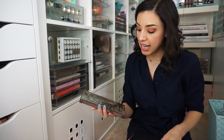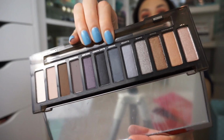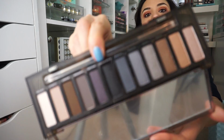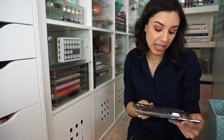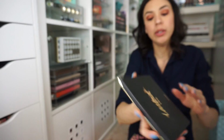Then we have the Naked Smoky palette. I've never used this, you guys. I actually bought it when it was like $20 or something. Ulta had a promotion where it was like $20 and I bought it and I was like, yeah, finally get that palette, because I wasn't gonna pay 50 bucks for it. And now that I have it, I don't use it. But I'm thinking about doing a really deep charcoaly navy smoky eye. Tartiste Pro.